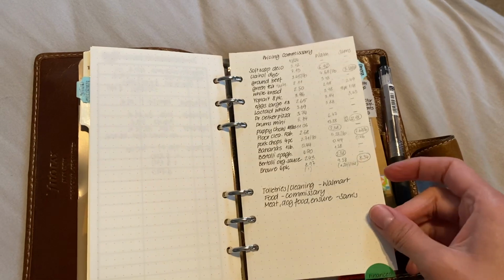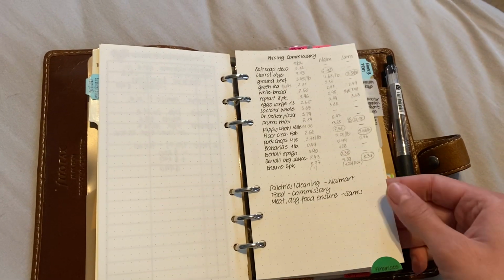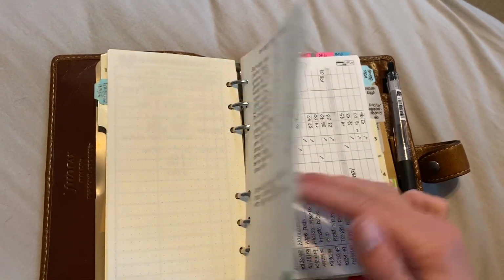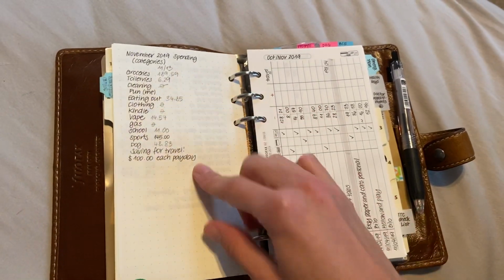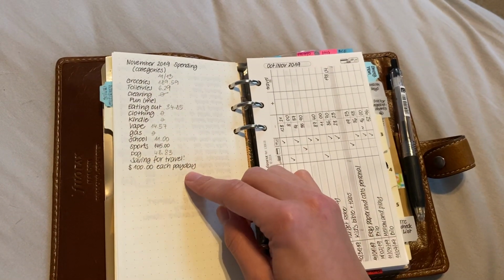But it was nice. I just wanted to sit down and see if I can save even a few cents somewhere, because I want to be a little bit more cautious about what I'm spending. And here's the November spending and what I did spend so far.